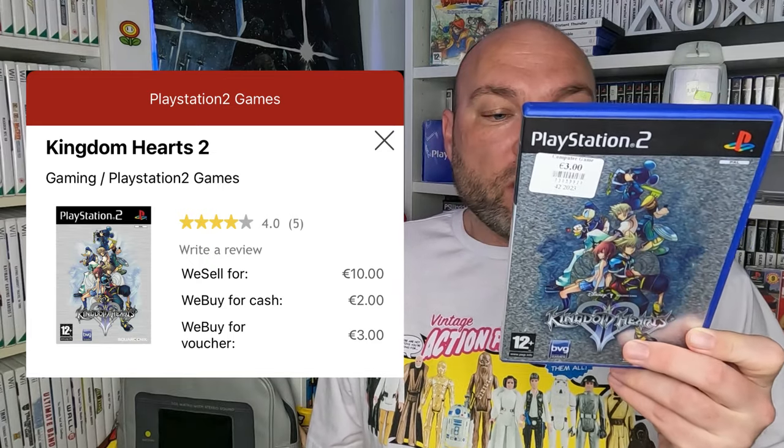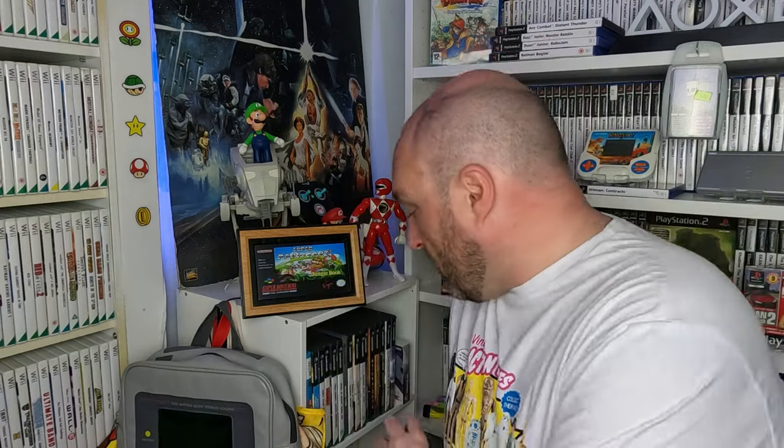Really cool game to find in the world, and one that I will have to have a go of because I know a lot of people that watch the videos have commented how they love the Kingdom Hearts series, so definitely one we'll play at some stage. But this was in really nice condition. Love the cover art in this one, so great addition for the collection.